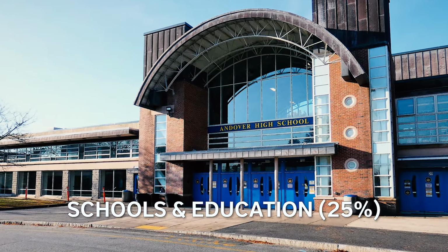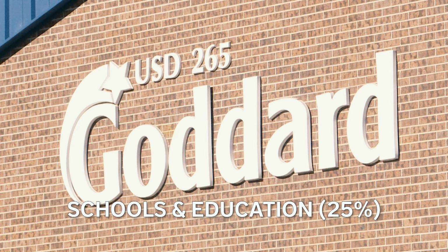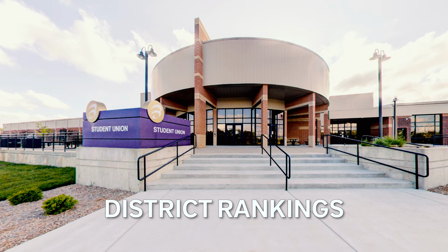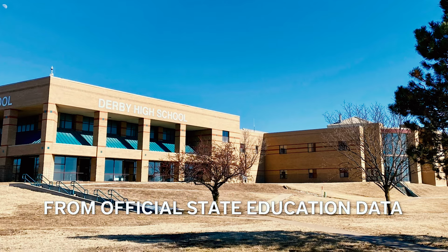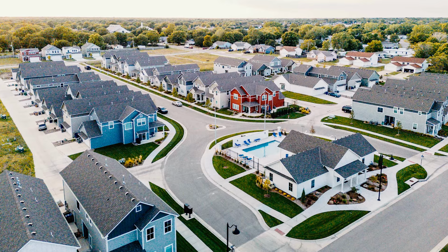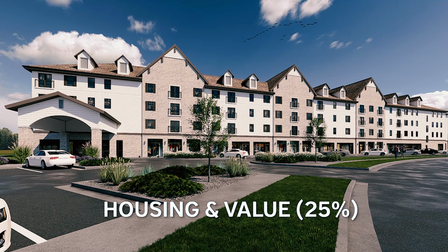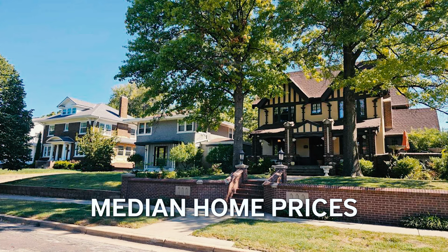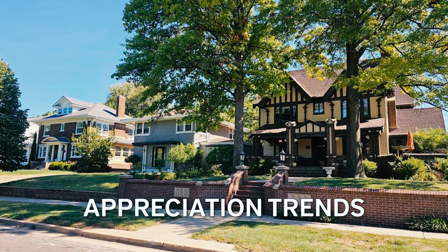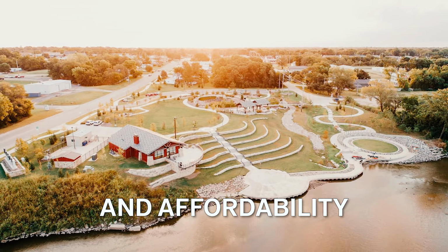Each suburb is evaluated across 6 weighted categories. First is gonna be schools and education quality. That's gonna make up 25% of their total score, and I looked at district rankings, test scores, and the graduation rates using official state education data. Second is going to be housing and home values. That's also gonna make up 25% of their score. That includes median home prices, appreciation trends, and how affordable it is for the average family to live there.